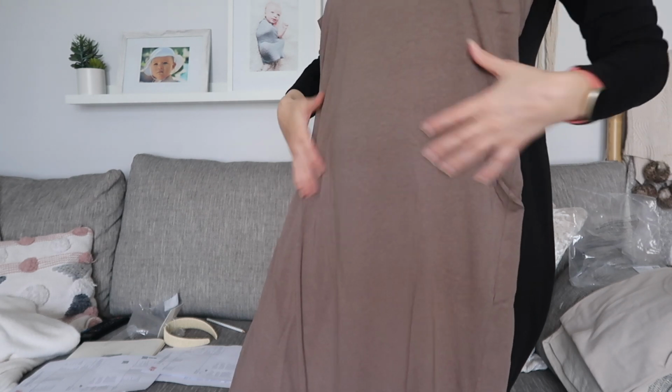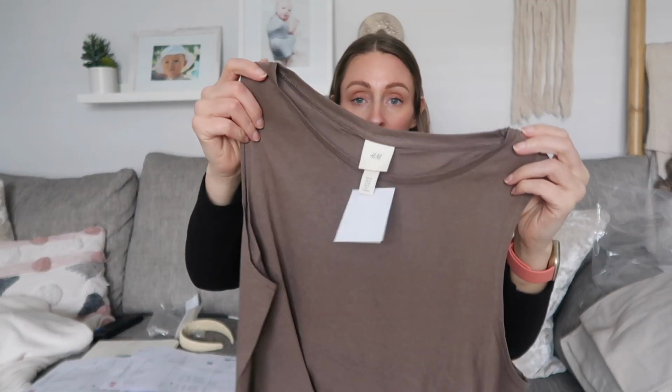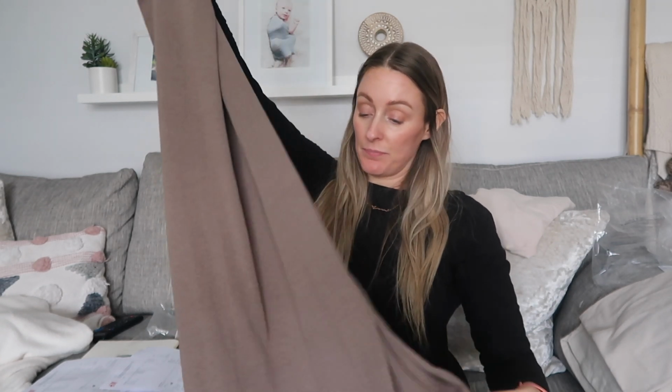Obviously eventually my bump is going to be very tight in it, but it's kind of like a dark brown bordering on olive green colour. It's in between those two. It's a very basic neckline, and this was $9.99. It fits me lovely now, and I do have room in it, but when I'm very heavily pregnant, it will probably be really tight, but we'll see how we go. I can always get this again in a large, and this is something I'll be able to wear afterwards as well.